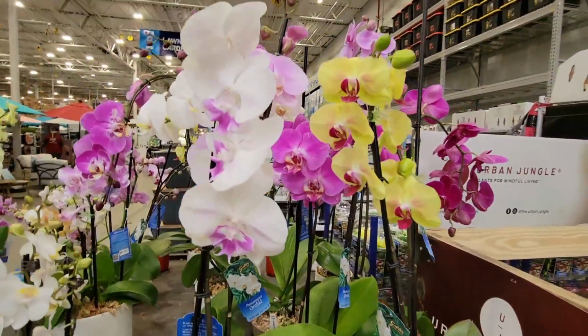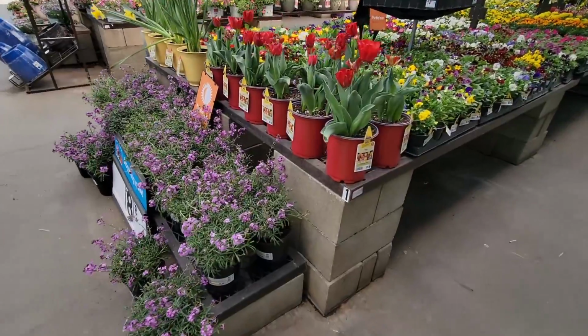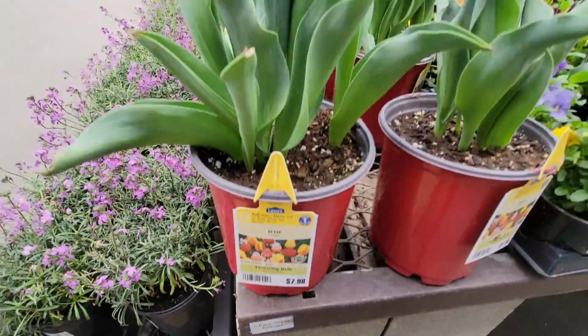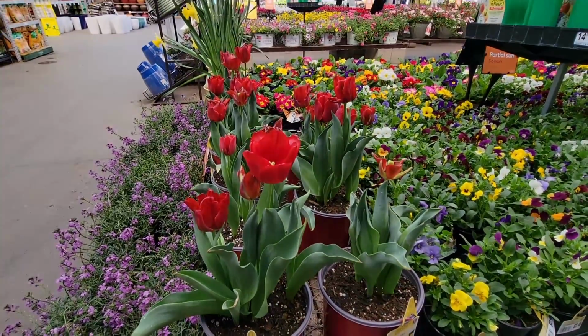What's your favorite color? Do you want them short? Do you want them tall? That's a great place to check them out. Now, I love their garden area. Here's the difference between Lowe's and Home Depot: Lowe's has the prices on their flowers.